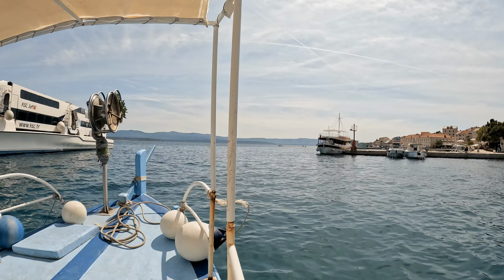Bol is a haven for relaxation, and its beaches are the jewels in its crown. The world-famous beach Golden Horn, also called Zlatni Rat by the locals, is located just 2 kilometers from the harbour. You can access it in multiple ways: a boat ride for 4 euros, a 15-minute mini train journey for the same price, or a leisurely 25-minute walk.